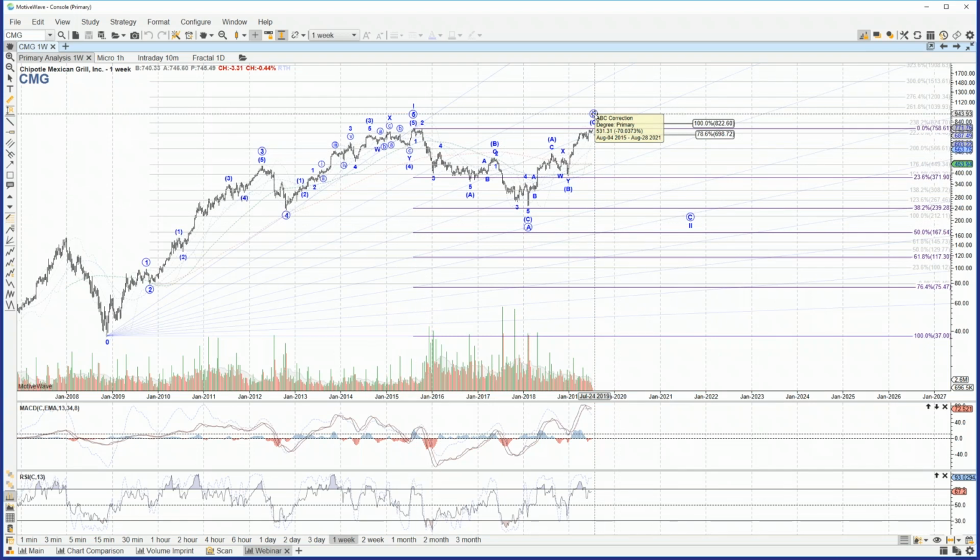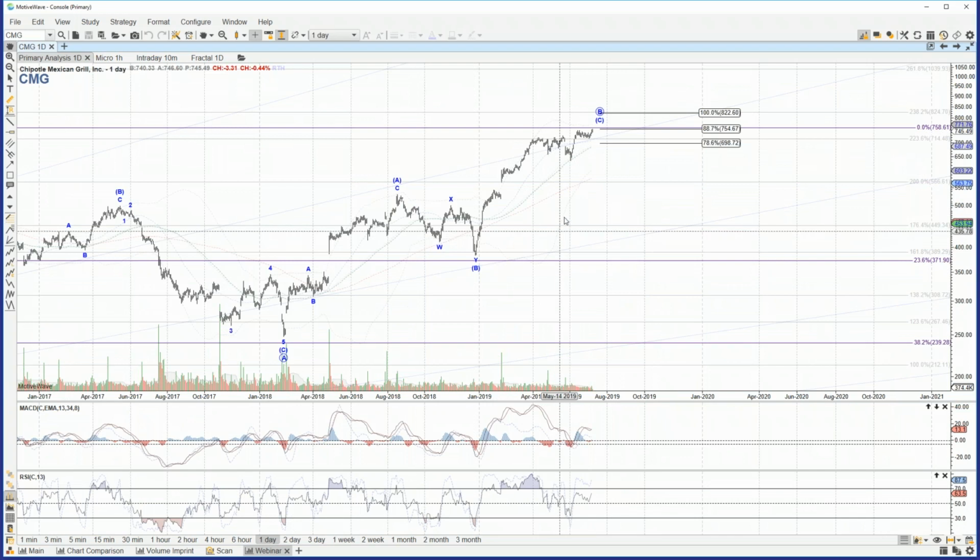And the reason that I have it counted as such is because when you examine this move up from that 2018 low, it fits the structure as an ABC better. And right now it is basically a fairly equal sized 3-wave move since that 2018 low, coming back into the high that we saw in 2015. So let's zoom in on that a little bit.